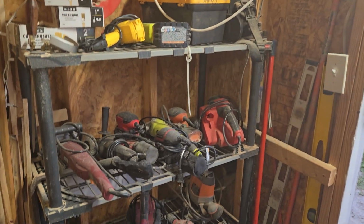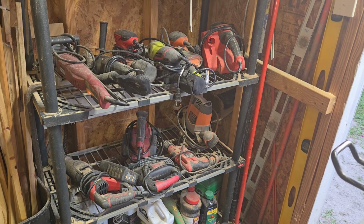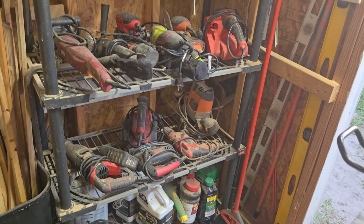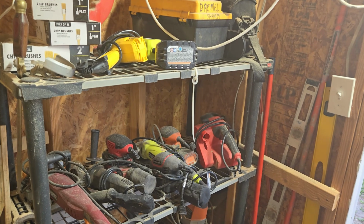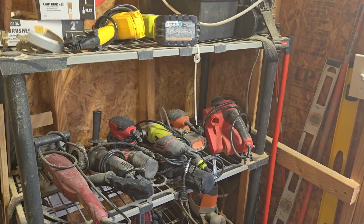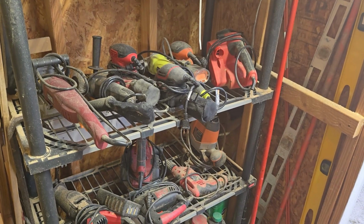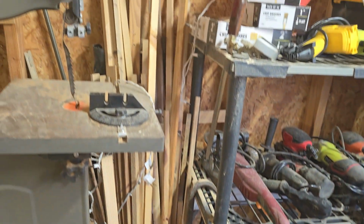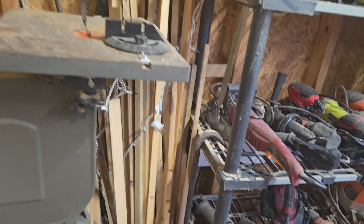So my shelf full of hand tools. So this is everything that can cut, sand, shave, all sorts of implements of construction and destruction is over here. Yes, I use all of this stuff at one point or another. Mostly sanders and saws. Spare wood slices from various projects.